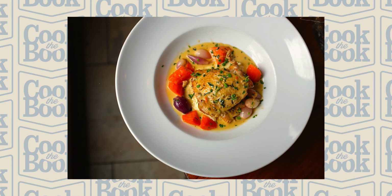And often his food, like a lot of great chefs, is just deceptively simple. You think, oh, I could do that, and you taste it and you try to replicate it, and it takes a lot more work than you think. So there's always a little magic there with a great chef like Frank.